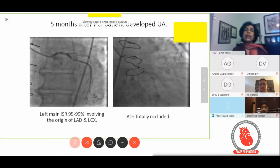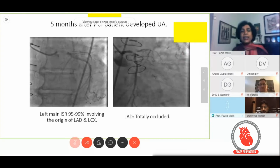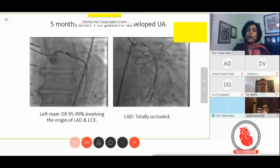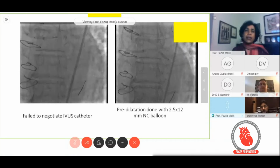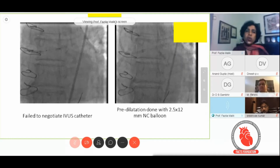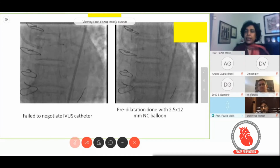Now, 5 months down the road, he started having chest pain. This time he was admitted in our hospital and we did an angiogram and we found that there was a 95 to 99% ISR involving the LAD to LCX. We wired that vessel and we attempted to take an IVUS because we wanted to ascertain whether this stent was undersized, because that was a very strong suspicion we had, but we were unable to pass our IVUS. So what we did is we did pre-dilatation with a 2.5 by 12 NC balloon.